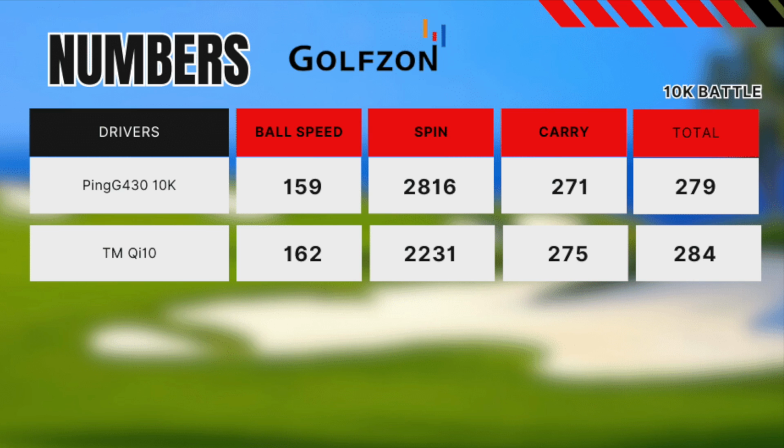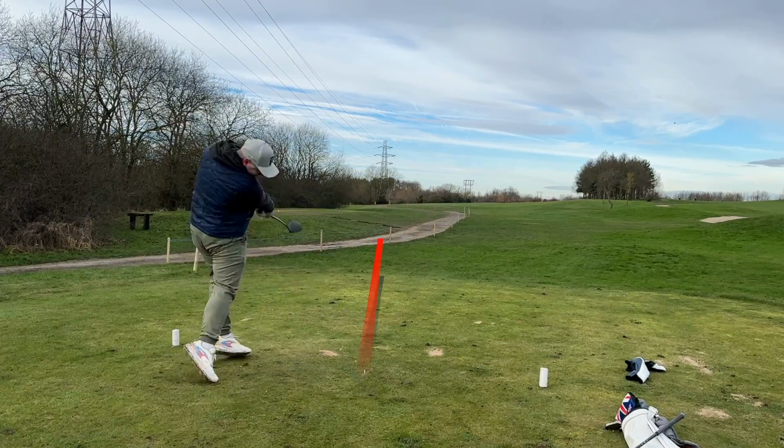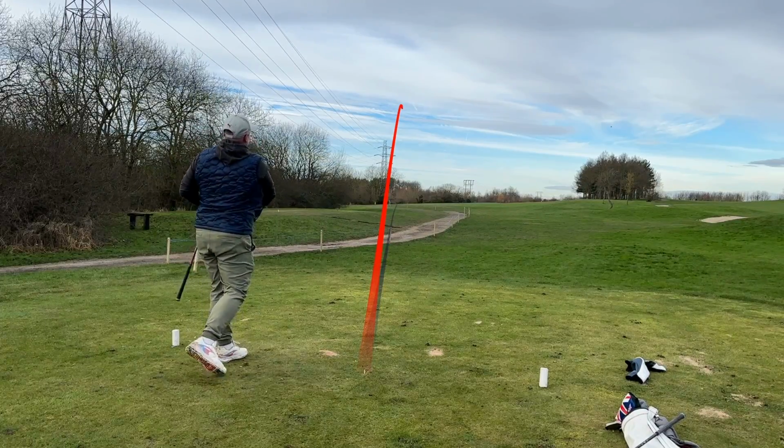Ball speed wise, I did manage to get a little bit more from the TaylorMade even on miss hits, which I quite enjoyed, and the spin rate was a huge difference. For me, that was the big difference and the big reason why I felt like I could potentially keep that ball in play a little bit more, because the spin rate, together with the spin axis, is going to determine how far offline that ball can go. Let's get back outside, let's see if I can find those drives and see just which driver potentially could work best out there.